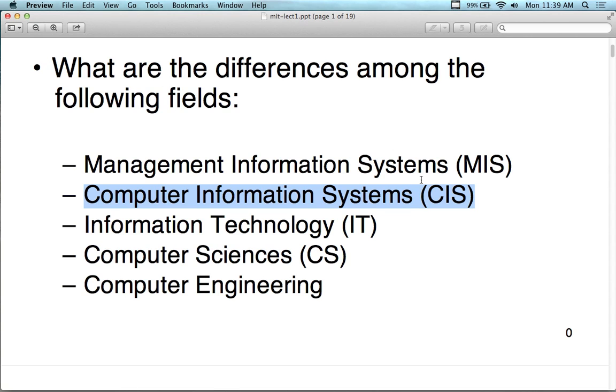Then we have CIS. So computer, they know computers, and they also work with information systems. It's not a full technology, because technology would be computers plus networking, plus routers, plus phone networks, voice over IP, anything that would end up in a technology category. These guys are just focusing on the computer end of it, and this is primarily software. So they're the ones working with PeopleSoft, SAP. Those are CIS people. They're doing information systems, but they have computer technology.